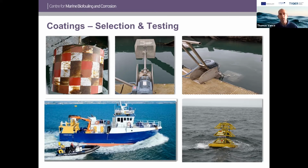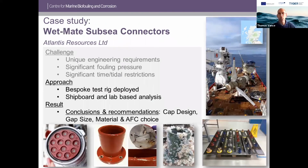So I just wanted to start off with a case study first of all, to give you an idea of the sort of work that we've been doing and the learning that's come out of it. This is work for Atlantis Resources. Atlantis had, I can't go into too much detail, but had unique engineering requirements in terms of the way they wanted to operate, which gave them an advantage competitively.